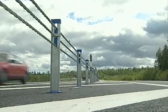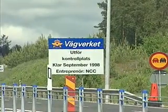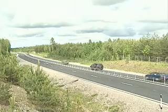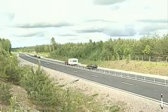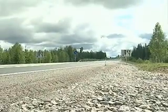The first road to be equipped with the system was European Highway E4 between Gävle and Axmartavla, a 32-kilometer long arterial road that was opened for traffic in 1987. A total of 21 people were killed in head-on collisions on this stretch of road between 1987 and 1998.